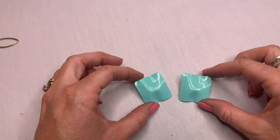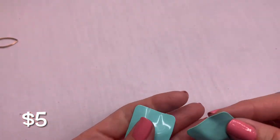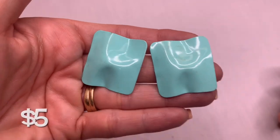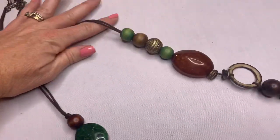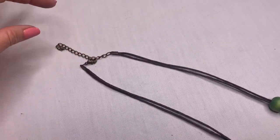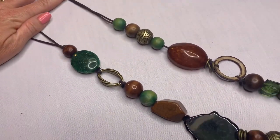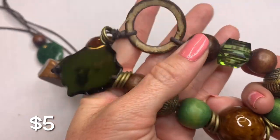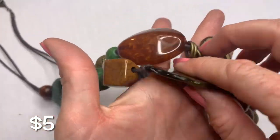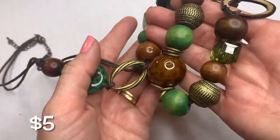We've got these abstract squares. Very 80s look to me. Definitely could use a wipe down. There are those. They even are in that pastel color. I am going to get through this lot in one video. I'm determined. We have another long piece. Looks like we have some wood and acrylic pieces. Interesting. This looks like an agate slab, but it's acrylic. There's that, guys.